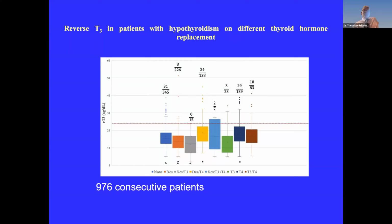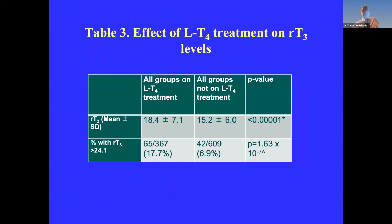So the importance of this graph shows that the T3 really had the highest level. It's a little hard to tell with the medians, but the T3 went up. The T4 group had the highest level of reverse T3s. And this just shows the reverse T3 in patients on levothyroxine alone.